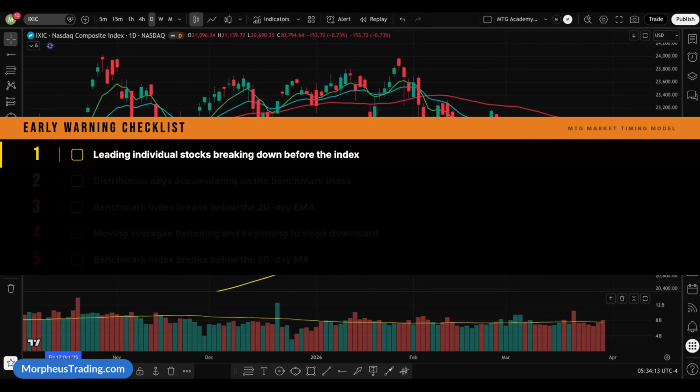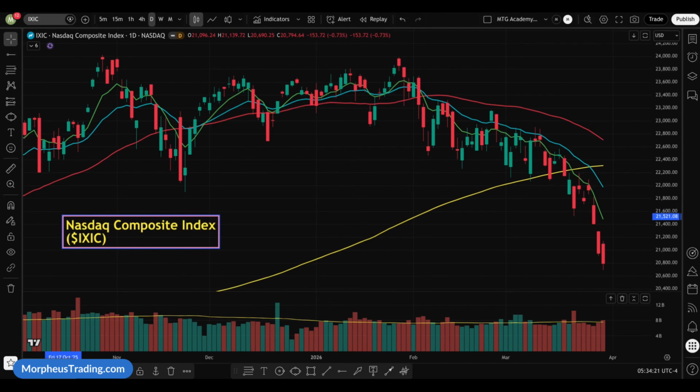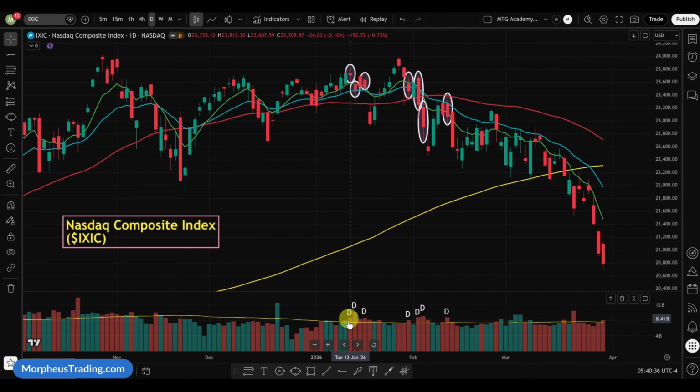Early warning signal number 2 is to look for 5 or more distribution days in the index within a rolling 5-week period. Now, what's a distribution day? That is simply when a major index like the S&P or the Nasdaq closes the day lower but on higher volume than the prior day. I've labeled each of the distribution days with a D and circled their price action. So there were 7 distribution days here within this 5-week period.